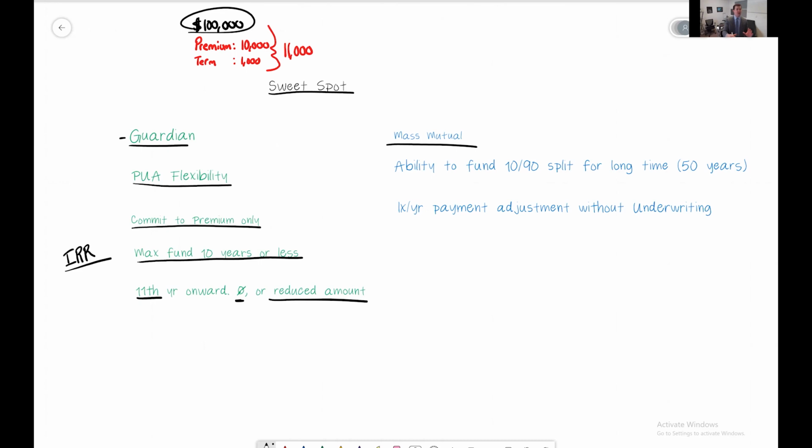You can set it up where you can max fund it longer. It is very possible and actually easy to do that, but you will find just with what one has to do with the term rider and such, it's not as attractive. The IRR will suffer. Often when you look at the policy and think, that's just not what I'm attracted to. I'd rather go with a different option in that respect.